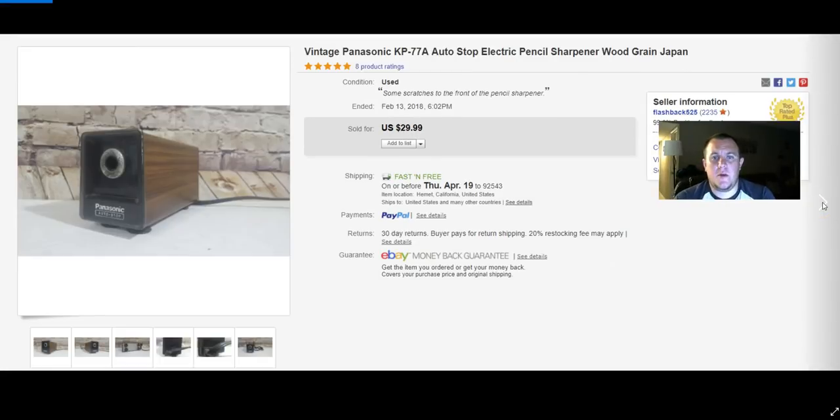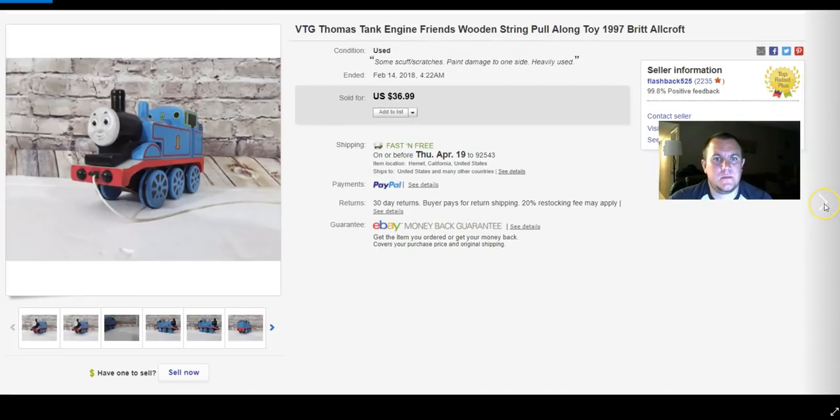This is an awesome pencil sharpener. Paid a dollar for this at a garage sale. Sold it for 30. The Panasonic Auto Stop. It's got the wood grain. Look there. Full price 30. I bubble wrap this and put it in a padded flat rate, and it made it perfectly fine. I actually have another one listed, hasn't sold as quickly, but I think I paid a couple bucks for that, so these are still pretty good.